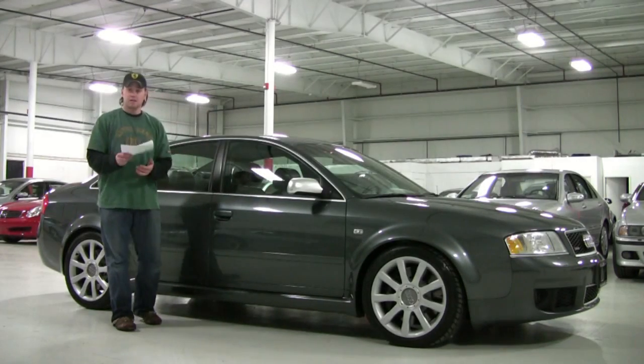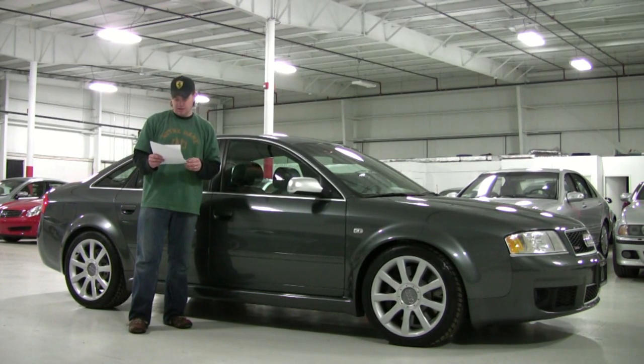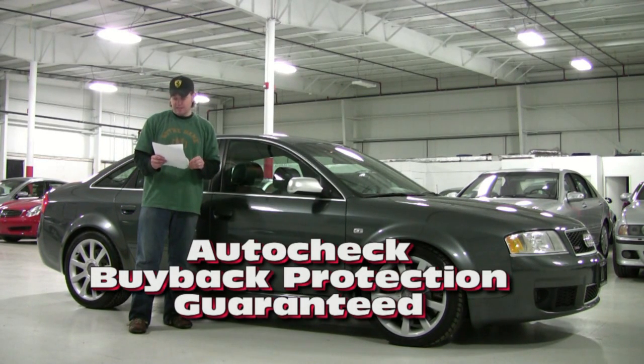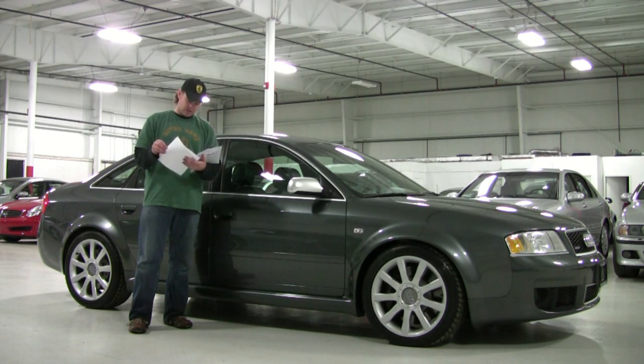I have a copy in my hand of the AutoCheck Vehicle History Report. 2003 Audi RS6, obviously. It is absolutely squeaky clean. It's a 91 score if you're familiar with the AutoCheck scoring system, which is actually 2 points out of the range, extra credit, so to speak. Nothing else to talk about. Clean title, no vehicle accident history. Just really an exceptional, clean car.